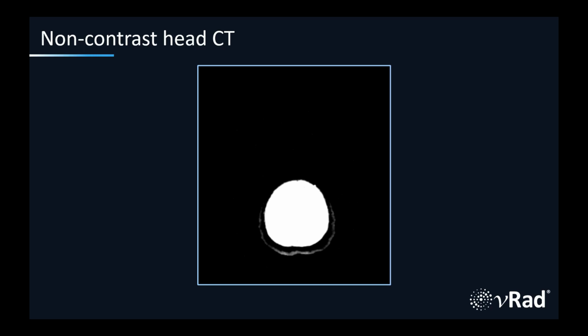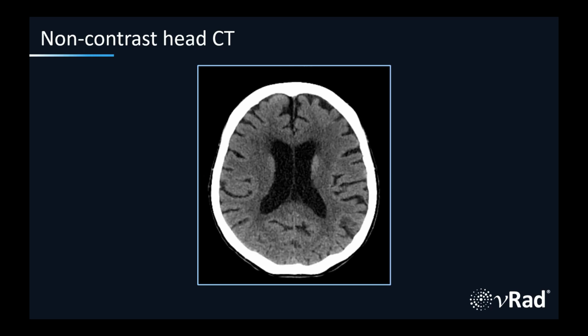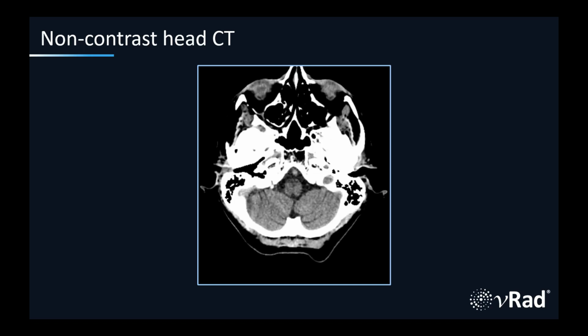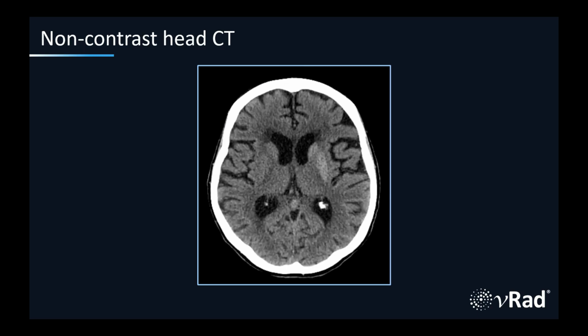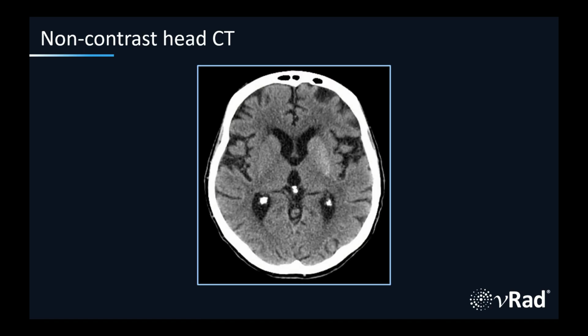Let's roll through this non-contrast axial head CT. This was done for seizure. Perhaps you made the finding as well. The finding is on this axial slice. If you draw your attention to the left caudate and putamen, you'll see that they are relatively hyperattenuating compared to their contralateral counterparts.